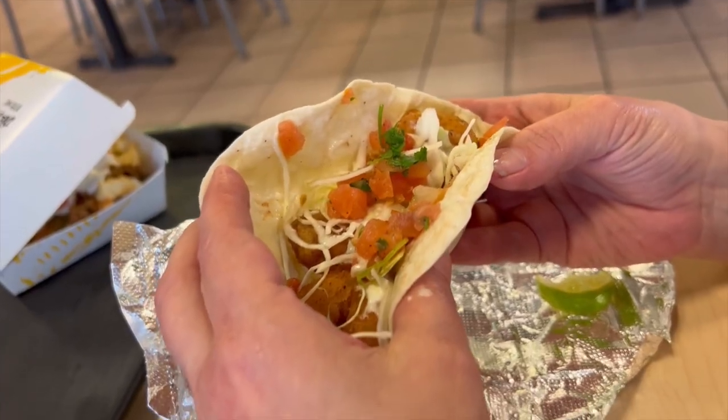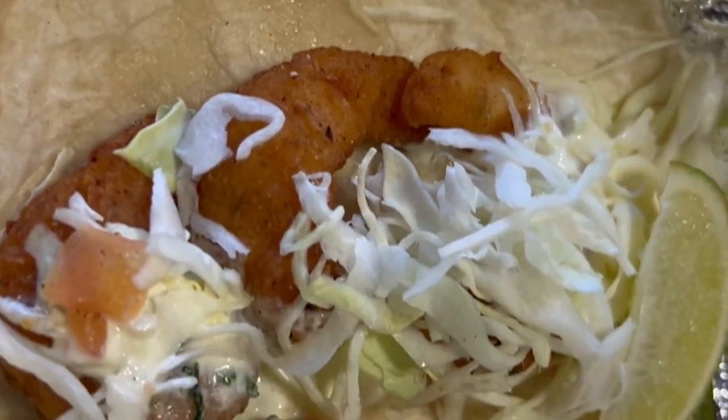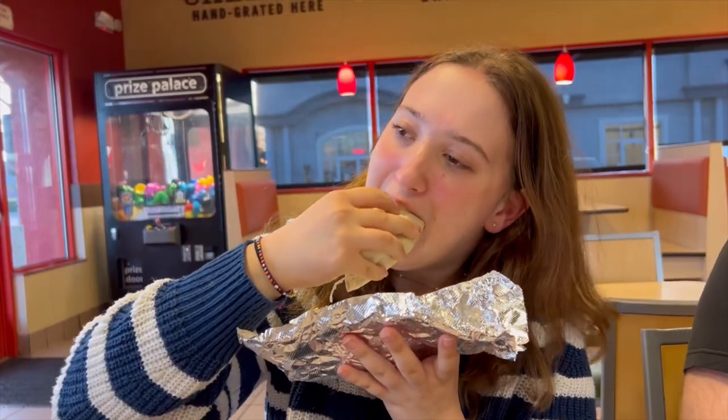The shrimp taco. Same topping, same setup, but shrimp. Tastes like shrimp. It's nice and citrusy. Good. Not bad. It gets the Lent job done.